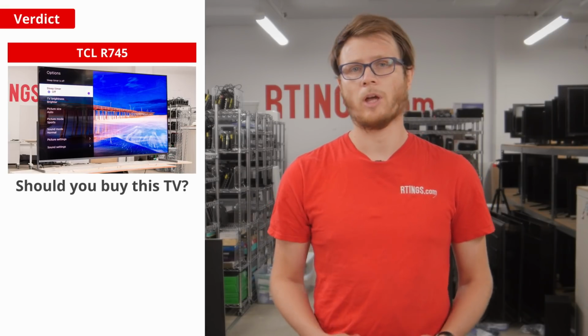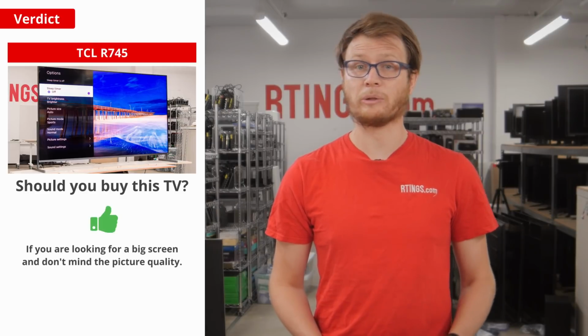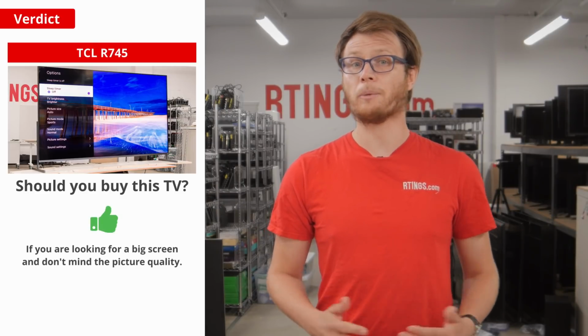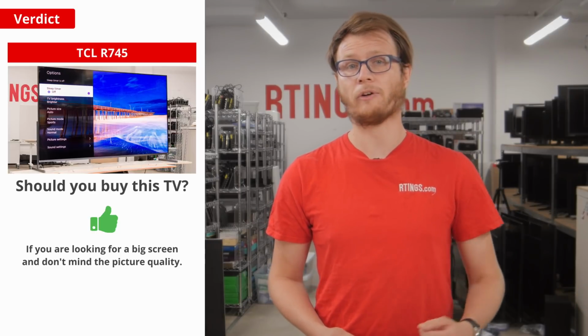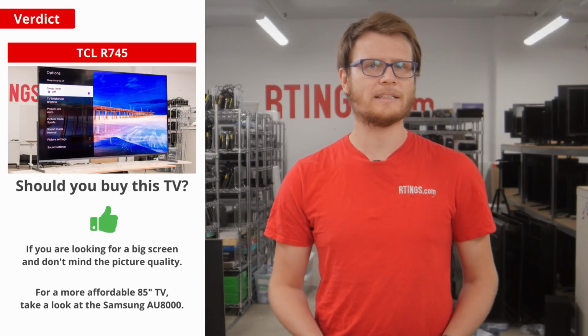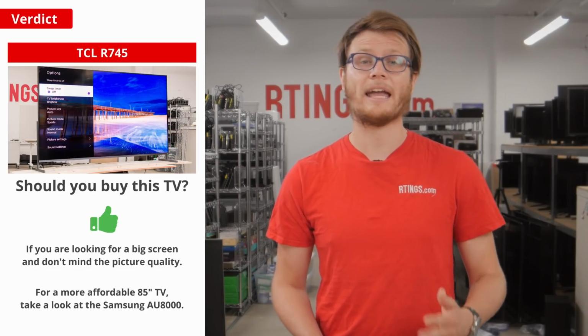Should you buy it? Well, it does have better picture quality with local dimming than many other large budget TVs. If you're after a big TV, then it is a good choice. Go for it. If you don't care too much about picture quality, but just want a large size, then take a look at the budget Samsung A8000.